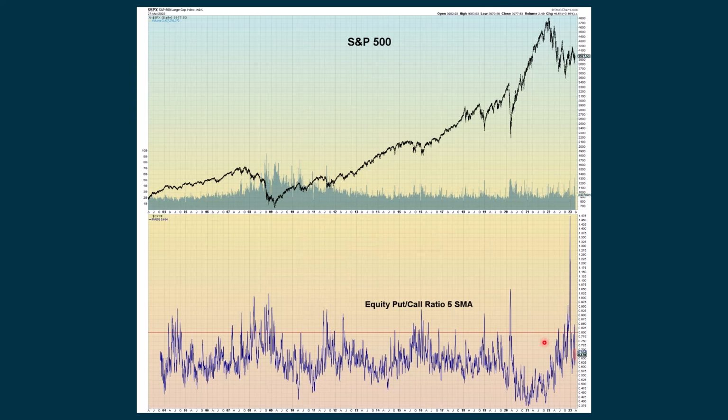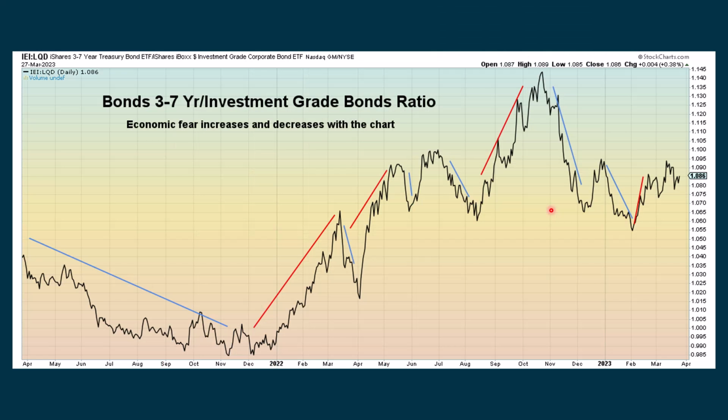The equity put call ratio, when we spike up and come back down, that often gives support to the S&P. We could be getting some of our positive backdrop from this, but it's not really feeding into a gangbuster upward move, at least yet. Also, looking at one of the fear gauges, we're ticking back up slightly when you compare shorter-term bonds with investment-grade bonds.